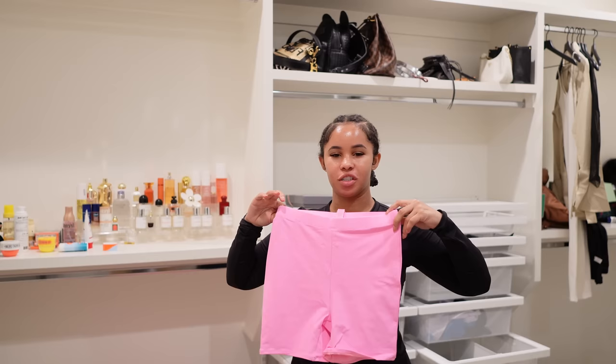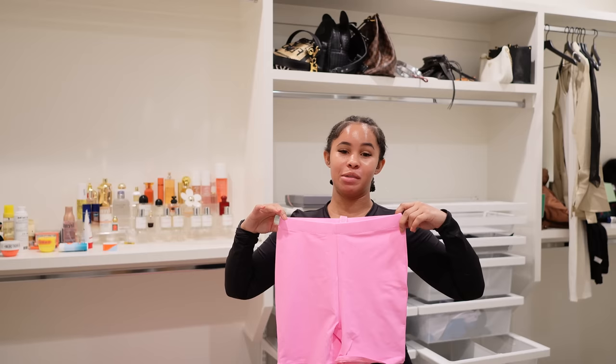I got the biker shorts. I think I'm gonna take this on vacation and use this for my excursions. That way they can't lose me. I'm in bright pink. You can see me, baby. I'm gonna blend in with the dirt. What if I fall off?